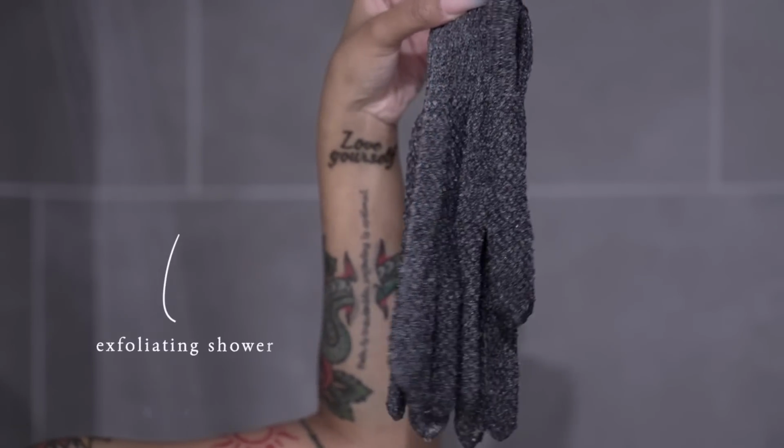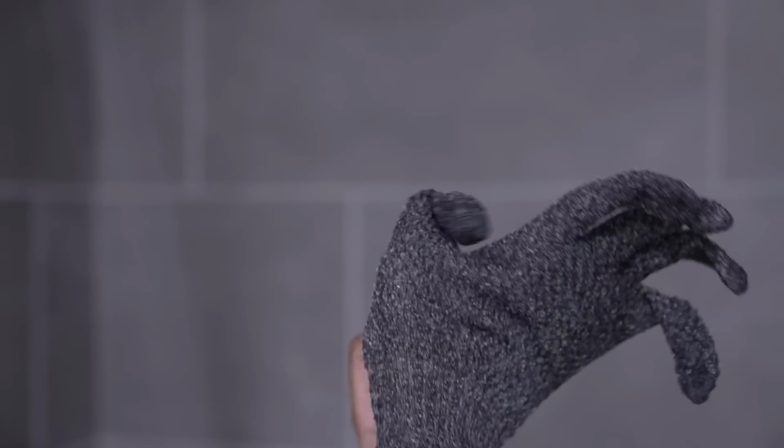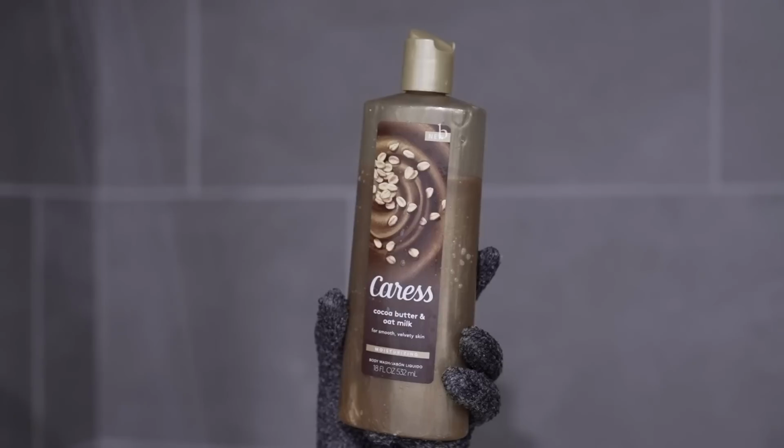So I like to start off with exfoliating gloves. I alternate between a washcloth, a loofah, or these gloves. But these gloves are my favorite because it's like you're just washing your body with your hands.